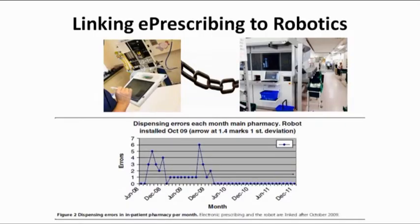And the graph there at the bottom, he put that in about 2010. He doesn't have dispensing errors anymore. Forget the 1 in 20,000, he just doesn't have dispensing errors. So that has got to be better for patient safety. It's got to be a more efficient process.